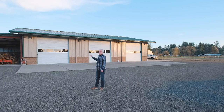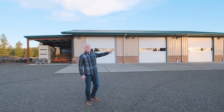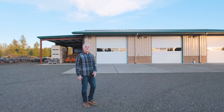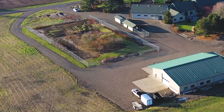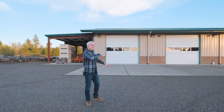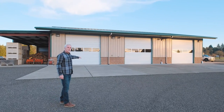So here we are in front of the shop. It's a three bay shop. It's a commercial grade shop. The concrete floor is extra thick, and there's tons of room. It's so easy to access the shop. Pull in here with your big rig. There's a gravel driveway that comes along the south side of the property, loops around. There's a side door. These doors are all automatic doors.